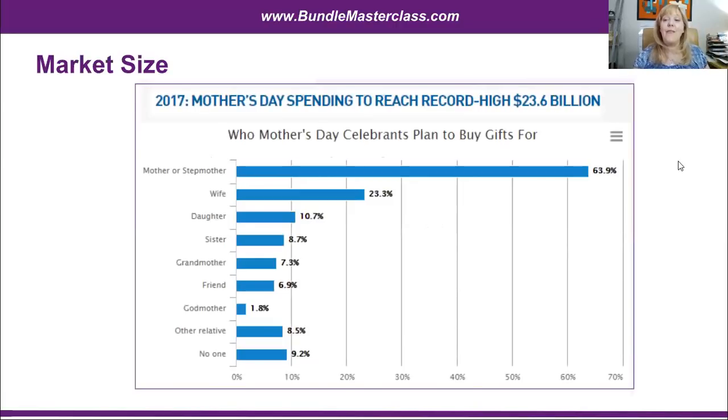So let's look at the Mother's Day market size. I did not realize that Mother's Day was this big. In doing my research, I learned a lot about the market myself. And again, right now we're trying to understand what this market is before we decide to create bundles for it. So who celebrates Mother's Day, or who plans to buy gifts for Mother's Day? Who gets the gifts for Mother's Day? Mothers and stepmothers, which I hadn't thought about. Almost 64% of people who get gifts for Mother's Day are mothers or stepmothers. Almost 24% are wives. Then we have daughters, sister, grandmother, friend, godmother, other relatives, and no one.